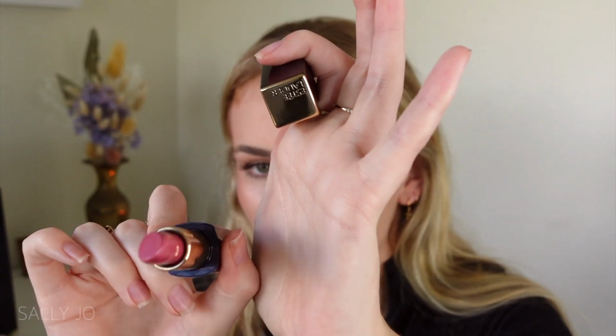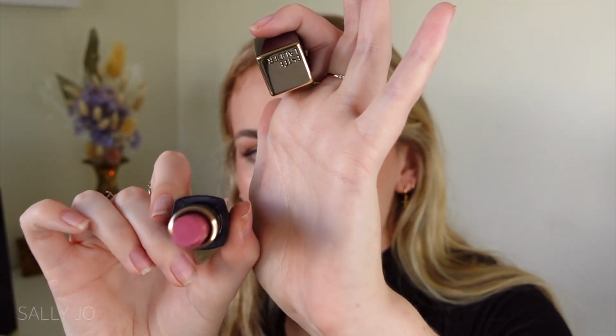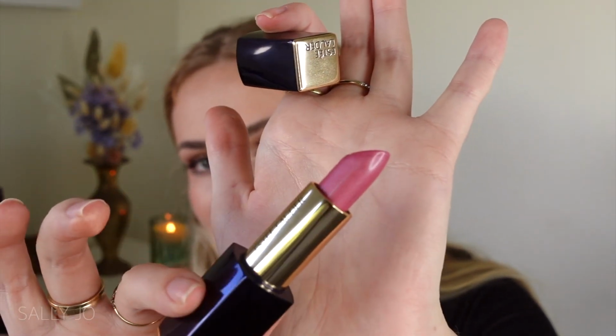I'm just finishing up with the Pure Color Envy High Luster Lipstick. This is number 221. I used to love these, the Pure Color Envy. I remember I had a lot of these. I think I even used a couple up. I had this orangey red one that I loved. I like this color. Makes you look really healthy.